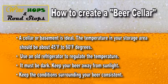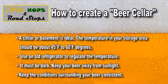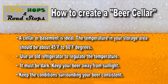When you're going to store your beer, a basement's ideal. Temperature storage areas should be about 40 to 60 degrees, but never colder than 38. Maybe even use an old refrigerator. But you've got to keep the conditions surrounding your beer consistent. Agreed? Yes. You can also use a wine cooler if you want. If you have the money and you want to just go out and buy a wine cooler, it's quick, it's easy, and you're done. You know, no overlapping of anything.